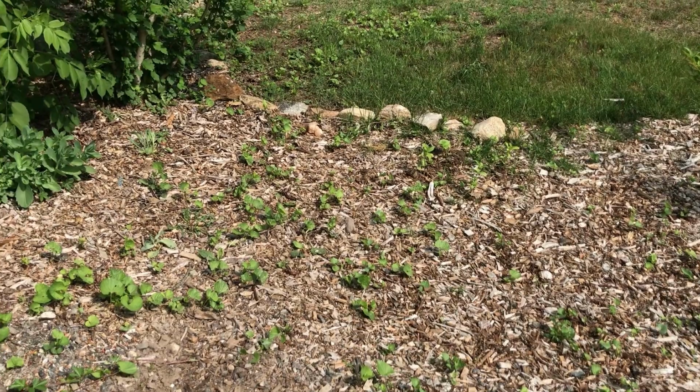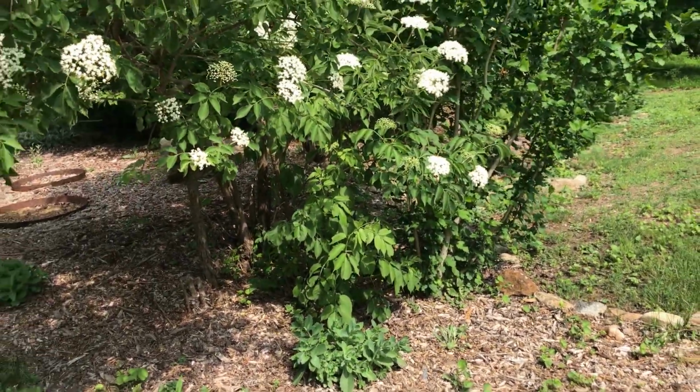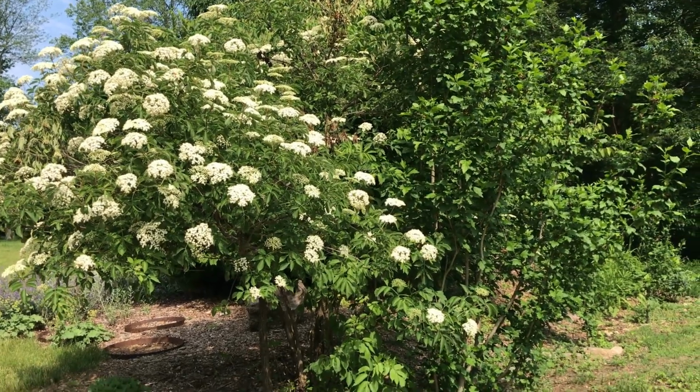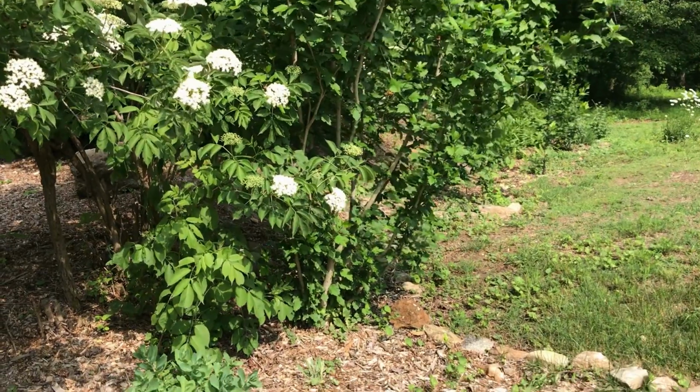So I have a couple of spirea out here. This is another kind of new area that I made last year. And so I put some forsythia in here to kind of repeat. I have some more of them around the property.